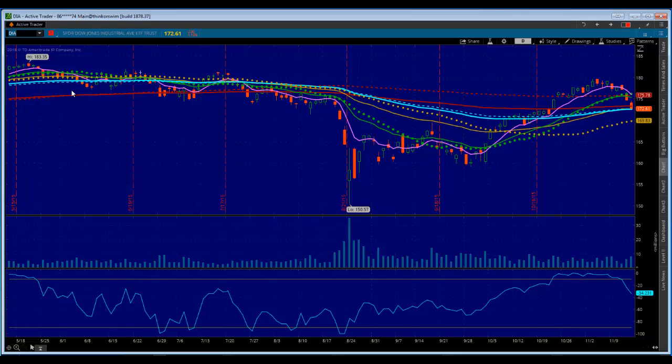We should break that Monday morning with a gap to the downside. So the next area of support below us is 169.83. Up above us, all the moving averages that were just broken, right around 175, 176, will be areas of resistance to watch should we rally up.